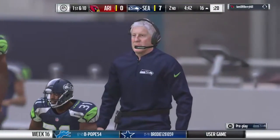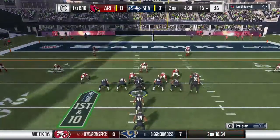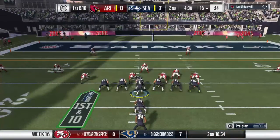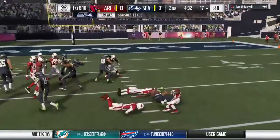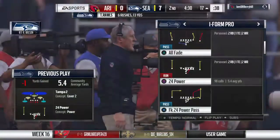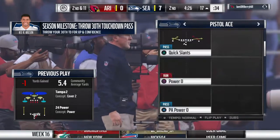In the red zone this time. Wilson to give to Rolls. And he is met at the line of scrimmage, and he goes down right there. It's a loss of a yard there, and now second down.